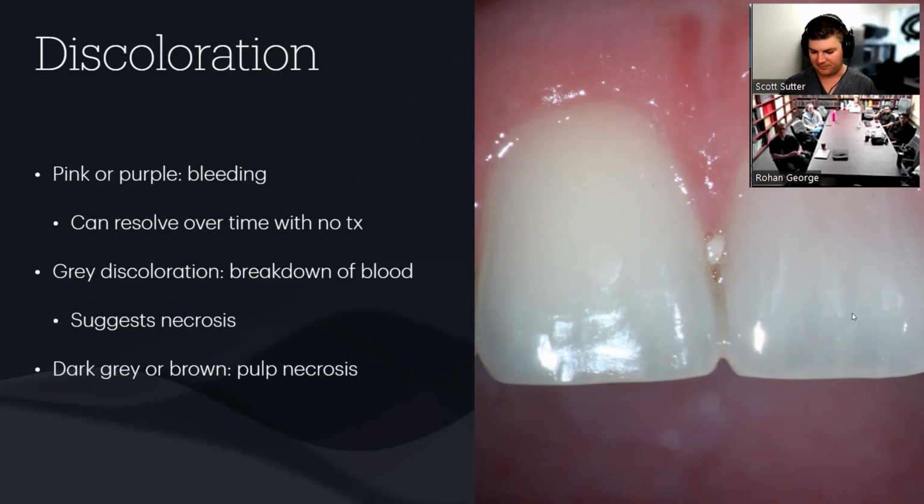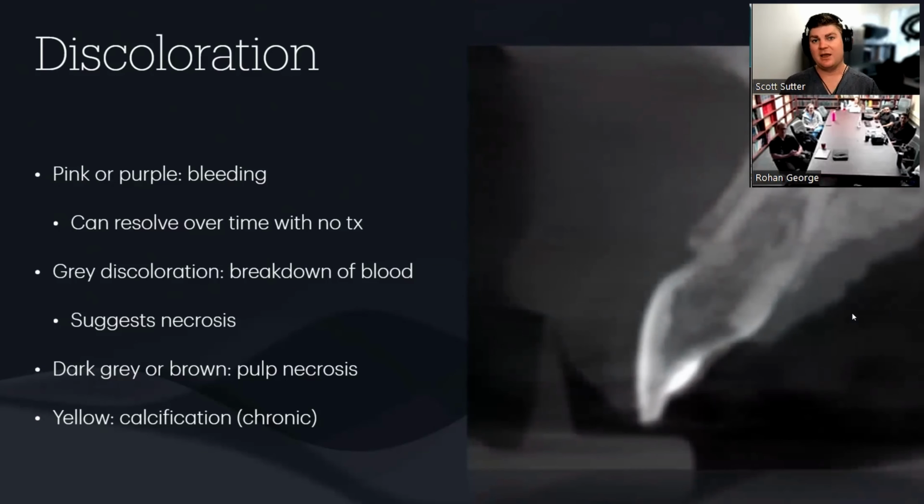So there you go. If you see yellow teeth, on the other hand, this is usually from calcification. This is a chronic process. I showed you guys last time, I think, where you can sometimes do the bleaching without having to do the root canal. Does this sound familiar? Yes. Perfect. In this case, you can see this tooth, unfortunately, was not savable. That's what caused the discoloration on this guy.